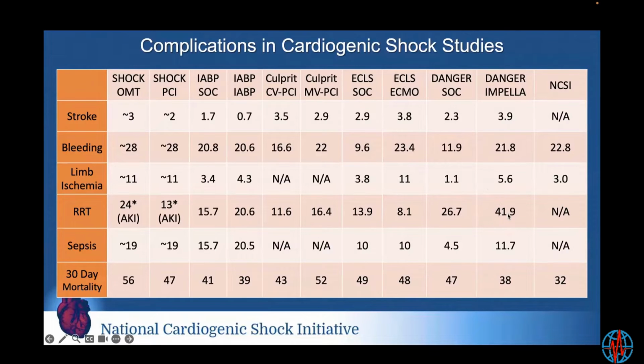So let's spend a little bit of time talking about that. Remember that the DanGer trial included predominantly patients with LV failure and hypoperfusion. And one of the reasons that they die quicker is because of that hypoperfusion. That's also likely one of the major reasons that they have a higher rate of acute kidney injury. Nevertheless, the Impella arm had an even higher rate of renal replacement therapy. Now, some of that may be because those patients survived their original first 24, 48, 72 hours, their initial period, and so then they were more likely to require renal replacement therapy thereafter.